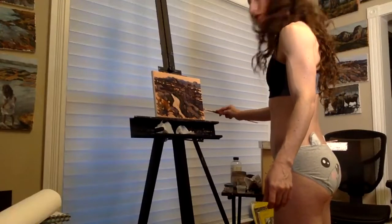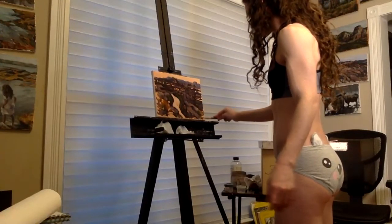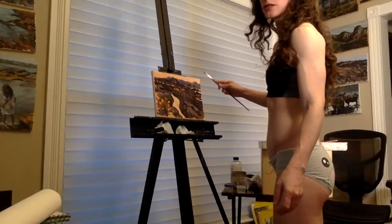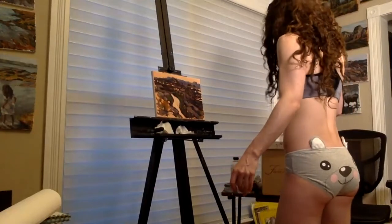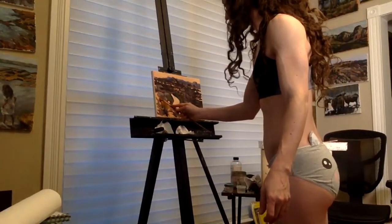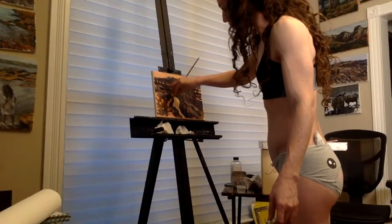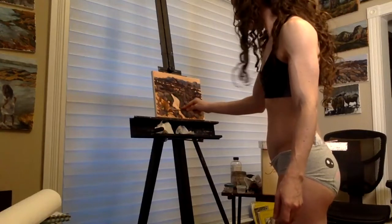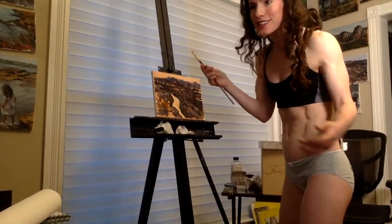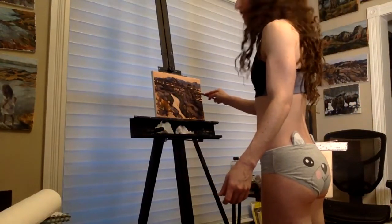Now, this is very different from if I was painting plein air, which would be outdoors. If I was painting outdoors, then I would get to look at exactly what I was doing and be inspired by that. But here, if I was outdoors, I'd probably be bug bitten if I was painting like this. So it's probably good that I'm right in here.